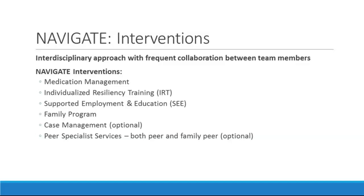So there are some standard modules in the Navigate model: medication management, individual resiliency training, which is the individual therapy component, supported employment and education, and the family education program. Those are standard. In addition to that, my program, the HOPE program, and some others that are doing Navigate have also added in some additional components like case management and peer specialist services.